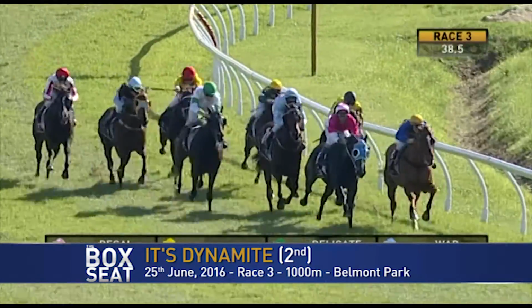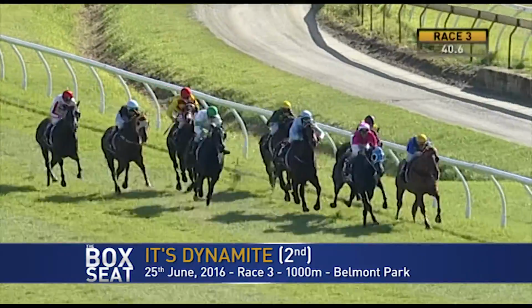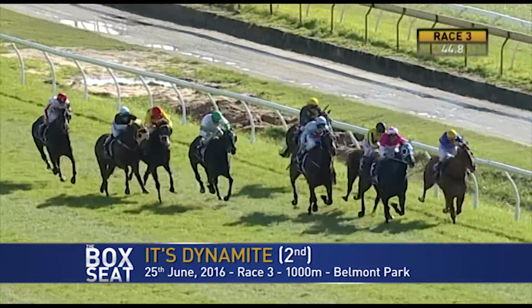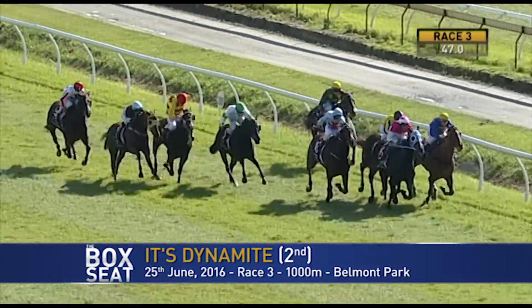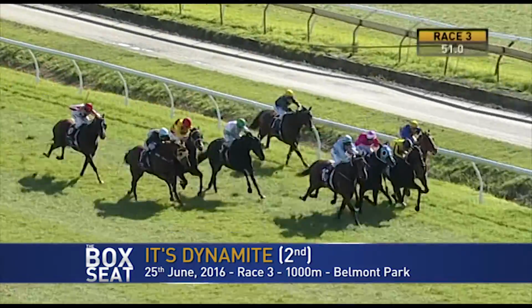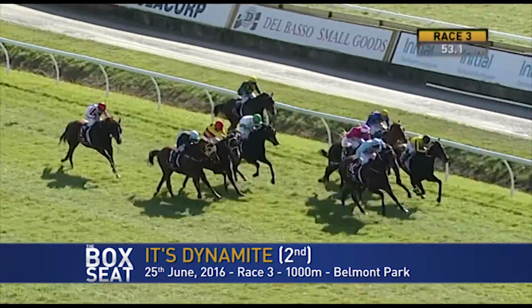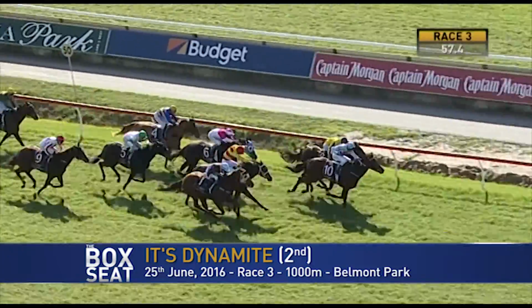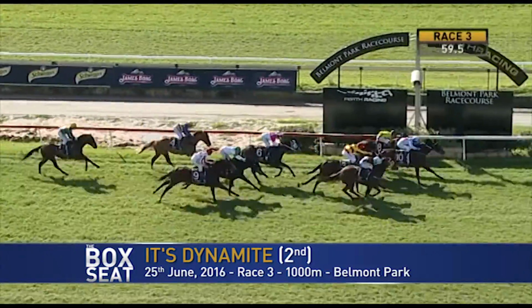Looking for a run on the inside is It's Dynamite. Warshern's back in the centre, and further back is I Do Declare, Mystic Maiden, Sovereign Horse, Trevigo, and Regal Gleamer in battle. It's Dynamite's getting the split now. Warshern's still there the outside, but it's Dynamite and Warshern coming together. It's Dynamite the inside, Warshern the outside. It's Dynamite, Warshern put the head in front, and Warshern pull clear to beat It's Dynamite.